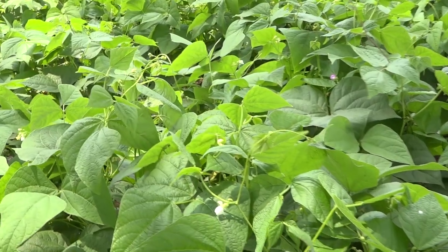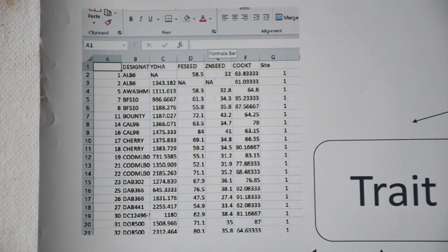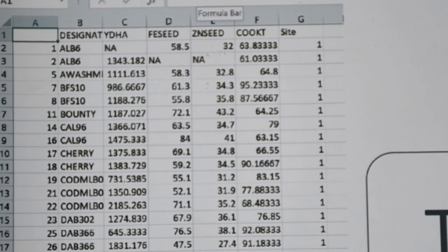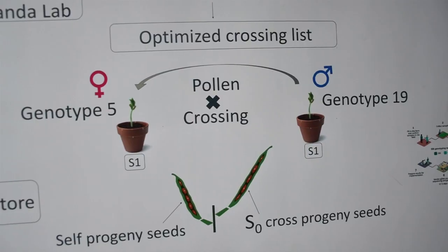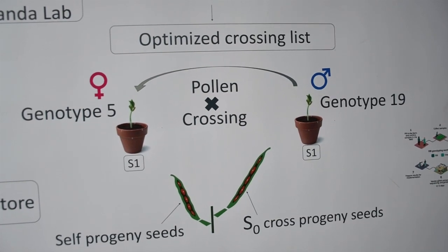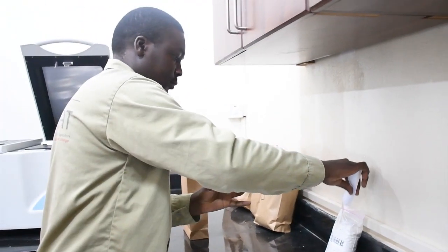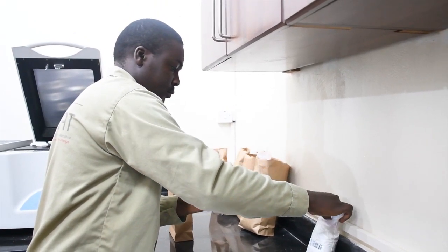The African panel utilized data that had been collected over time by the program at Kawanda, looked at the data that had cooking time, iron and zinc plus yield, and used that to come up with a crossing program and the initiation of this project. Right now we are at stage 2, and we've been able to send 2 cycles of materials to the partners to make selections.